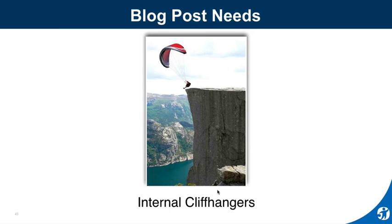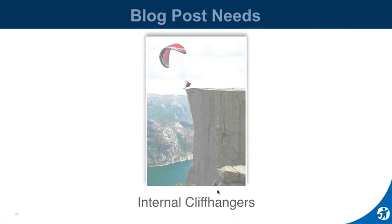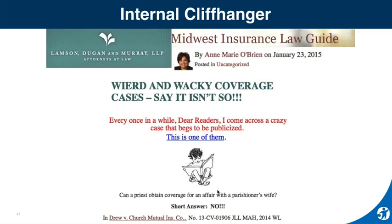but I'm going to read about it because of the way he's presenting it. I'm a big fan of what I call internal cliffhangers. When you're reading a novel, and I've learned this writing a novel, you want someone at the end of the chapter not to be able to put the book down and go to sleep. And I think the blog's the same way. You want them to come back to your next blog post and the one after that. And you can do that when you have internal cliffhangers.